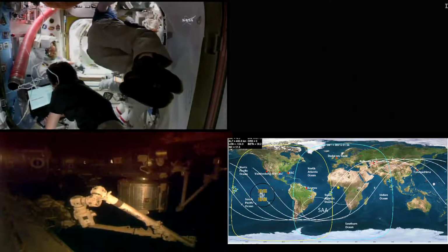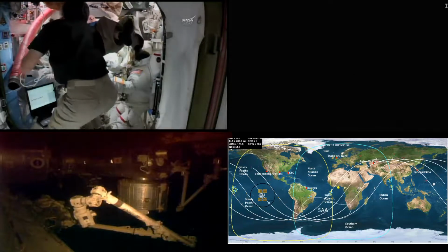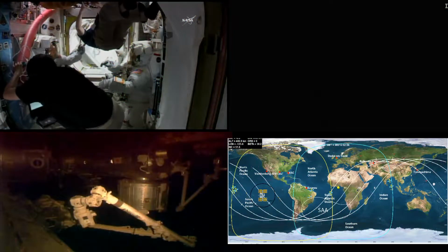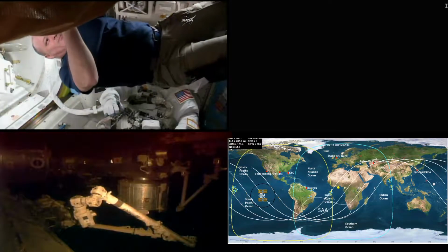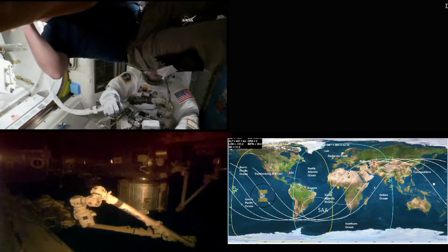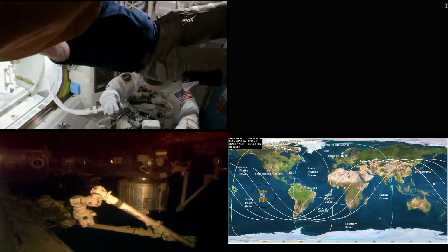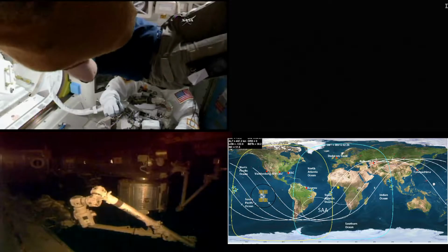Scott Tingle into the field of view, and Norishige Kanai, the Japanese astronaut who has been supervising all of the work today.